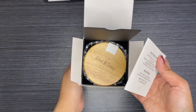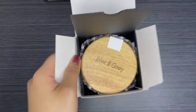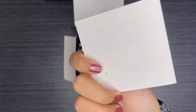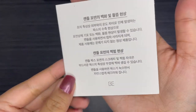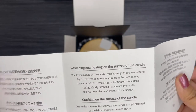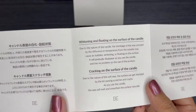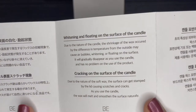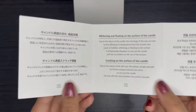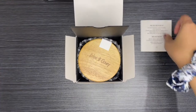Okay. Whoa, guys. You can't actually smell it, but I already smell the candle. It smells so good. Oh my gosh. I think it has a vanilla scent. So this is just the candle instructions and description. It has some reminders and some pointers on the candle.